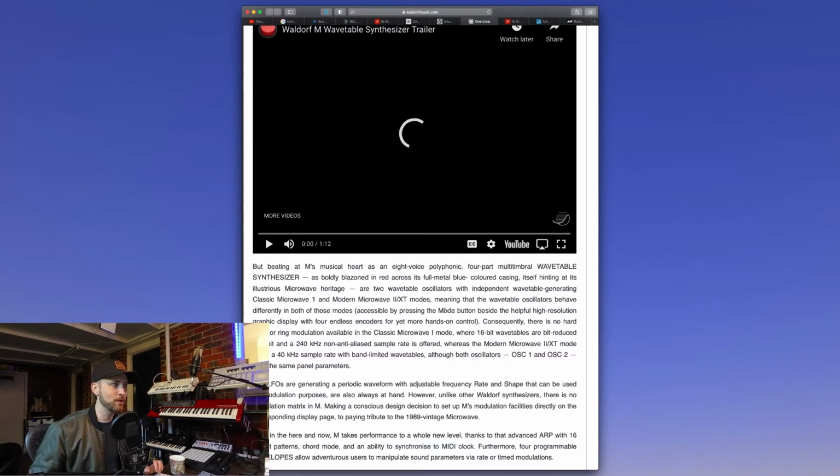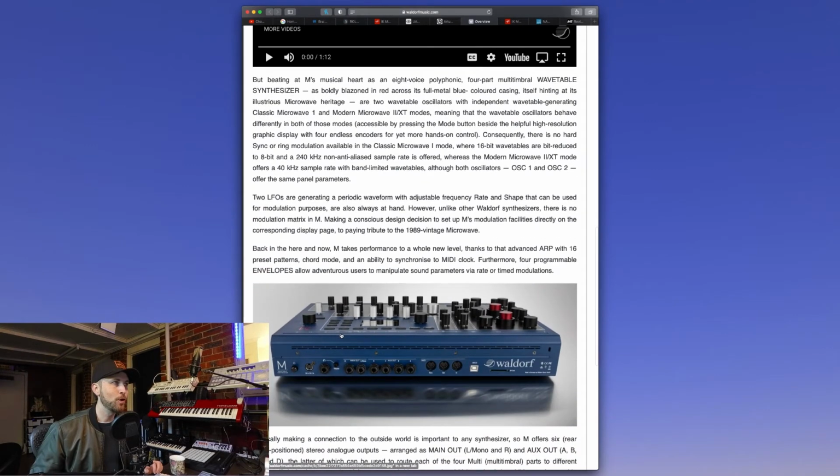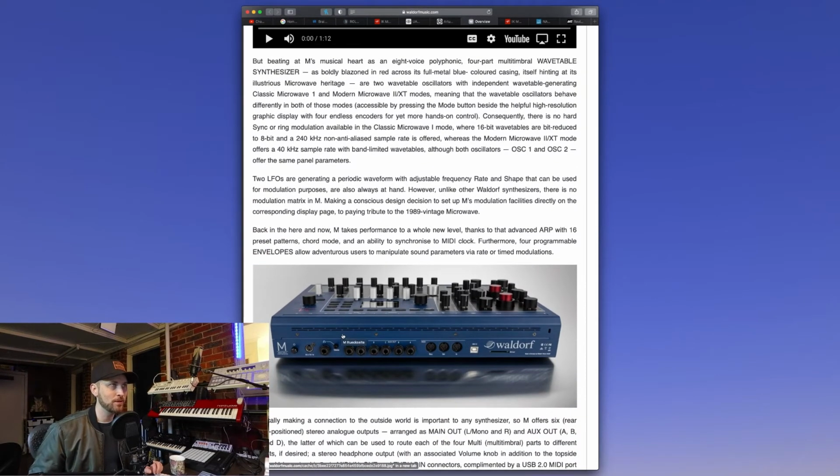Accessible by pressing the mode button beside the helpful high-resolution graphic display with 4 endless encoders for yet more hands-on control. Consequently, there is no hard sync or ring modulation available in the classic Microwave 1 mode, with 16-bit wavetables bit reduced to 8-bit, and a 240 kHz non-anti-aliased sample rate is offered, whereas the modern Microwave 2 XT mode offers a 40 kHz sample rate with band-limited wavetables, although both oscillators OS1 and OS2 offer the same panel parameters.